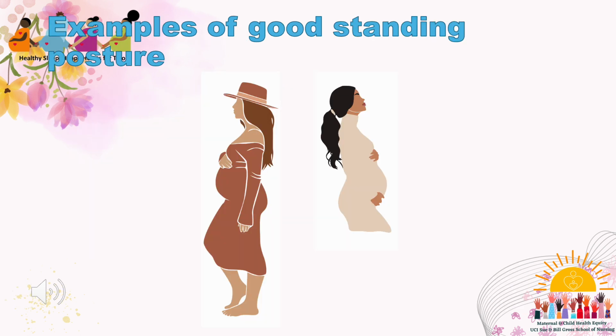Here are a few examples of good standing posture. Keep your ears, shoulders, hips, knees, and ankles aligned in a straight line, avoid locking your knees, and visualize a plumb line from your ear going down to your ankle. Maintaining this alignment helps relieve back strain, promotes proper spinal curves for support, and distributes your body weight evenly. Ensure that no part of your body leans too far back or forward. Aim to keep everything in one line for a healthy and comfortable standing position. Taking regular breaks to stretch and move around can also support overall comfort and well-being.